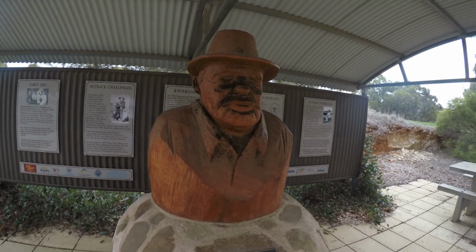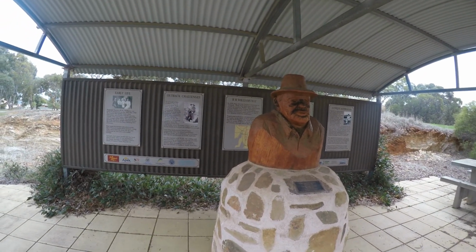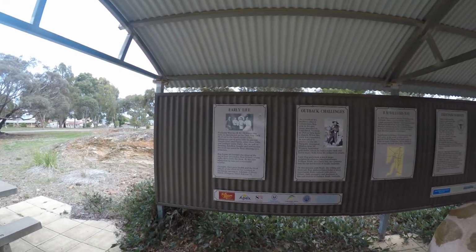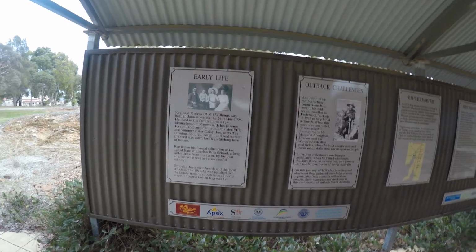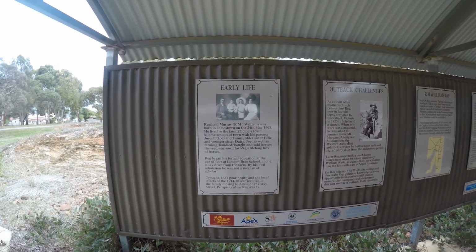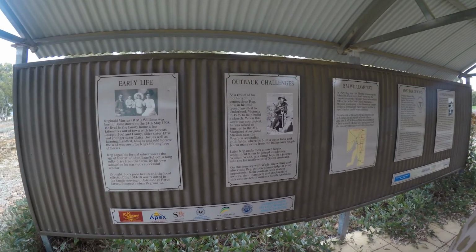Beautiful sculpture in memory of Mr. Reginald Williams, but this just talks about his whole history from his early life to outback challenges. So he was born here in Jamestown on the 24th of May back in 1908, and he had some outback challenges.